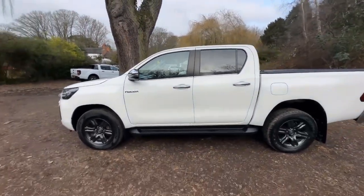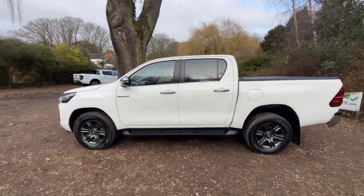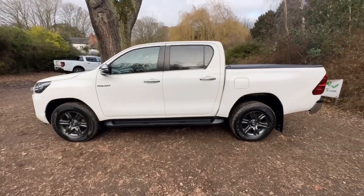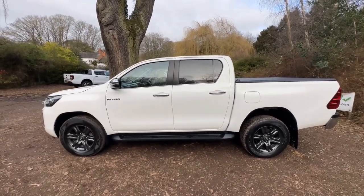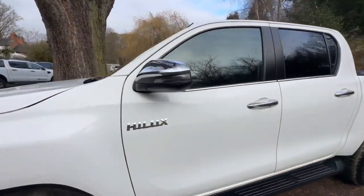So before I go down the passenger side, I always like to take a look at this view. The reason being is, if I was buying this for myself, this is exactly what I'd be doing. I'd be looking for any imperfections in the paint, looking to see if it's been painted, see if there's any misalignment or gaps, and happily there's nothing at all. No shocks, to be honest with you, but it's worth looking.